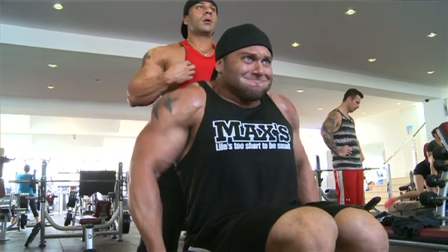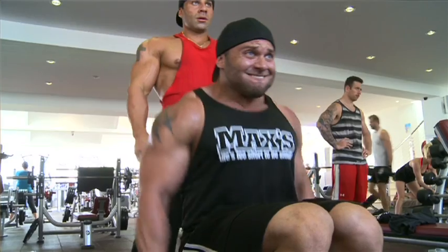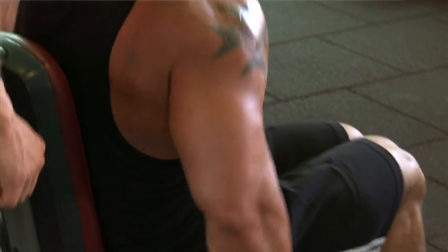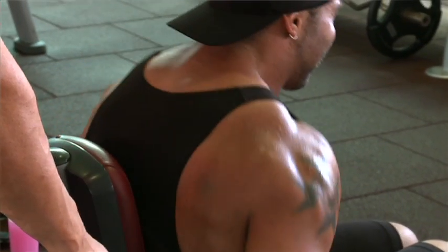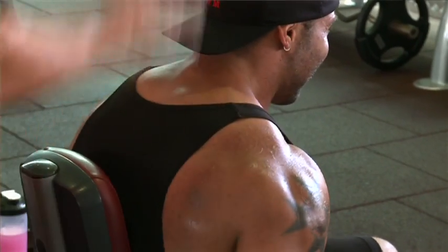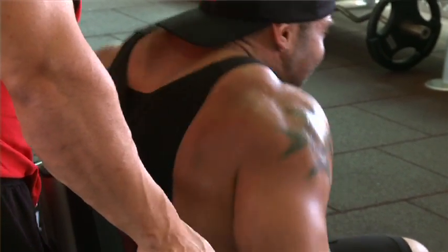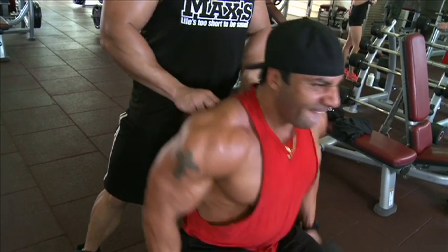Basically just focus on making sure you're using your trap, so nice good squeeze up the top. A lot of people doing shrugs don't really engage their traps at all because they're just doing a weird movement with their arms, but just make sure you get a nice good squeeze and actually engage your traps, focusing on technique and holding the weight up for a little bit at the top just to make sure that it's all switched on.